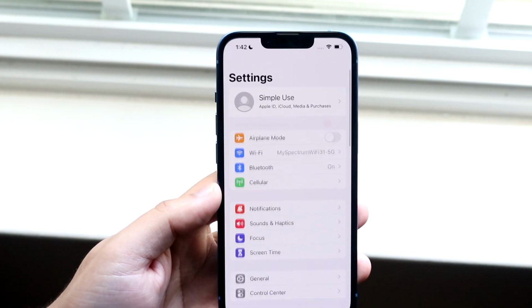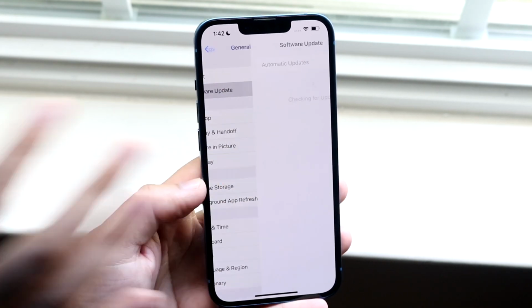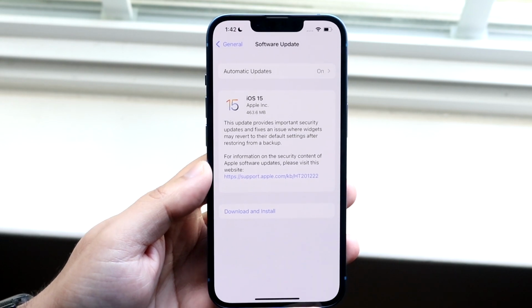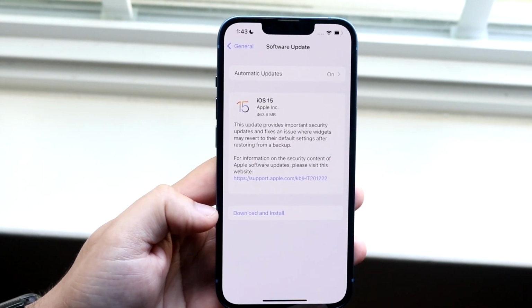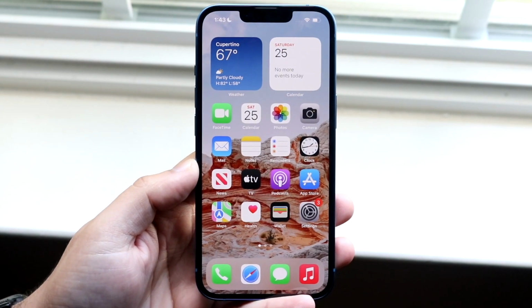So open up your settings panel just like this. You want to scroll down into your general settings, which is right here. Then you want to go and click on software update, which is right here. And you want to see if there's an update available. Now, even though I have the latest iPhone and I just purchased it yesterday or the day before, I still have an update out. So chances are you also have an update. So go ahead and click on the download and install button right here. Install the update. And that is pretty much the first thing I would highly recommend you guys to do.